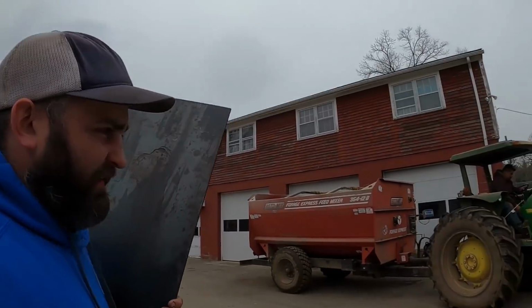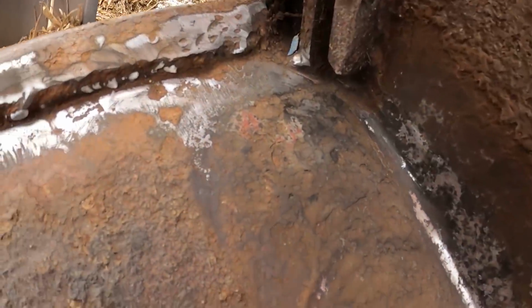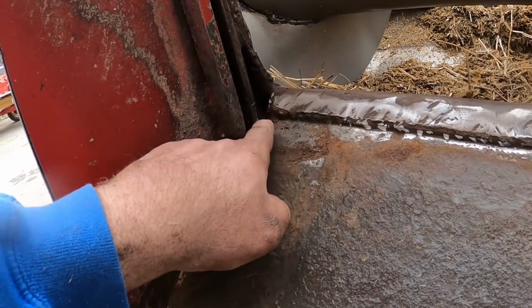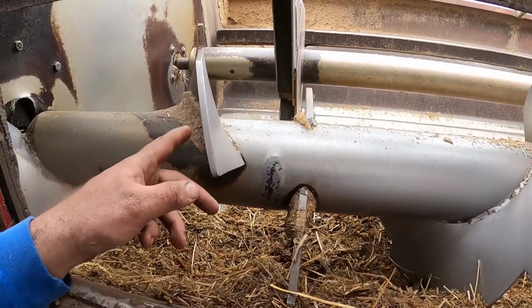So I'll get this hammered out. Got it cleaned up. We're gonna have to notch that to bump up and around just a little bit, but that will make it nice. It will be flat.